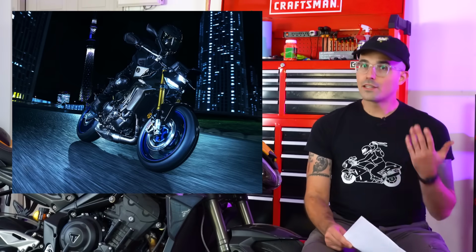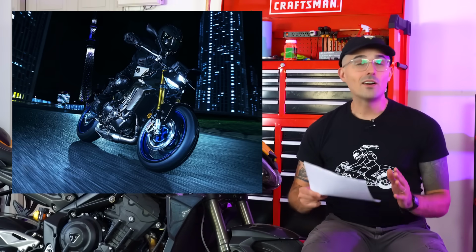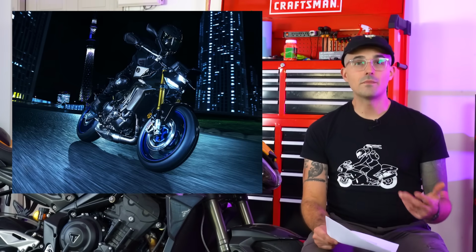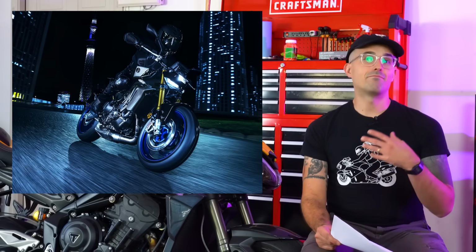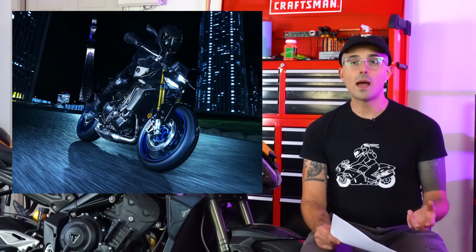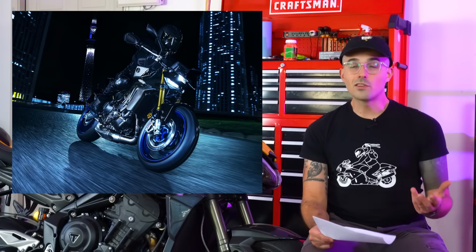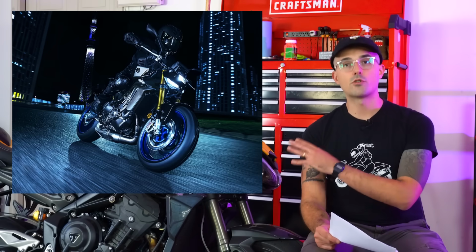So comparing a Street Triple RS to a new MT-09 SP, it's really hard to say that the Street Triple is a better motorcycle. The MT-09 SP is just virtually unbeatable in this category. You're getting pretty much the same handling, pretty much the same electronic suite, but you get cruise control, you get Japanese build quality and reliability. And for my money, because it's just $300 less, I would probably get an MT-09 SP over a Street Triple.